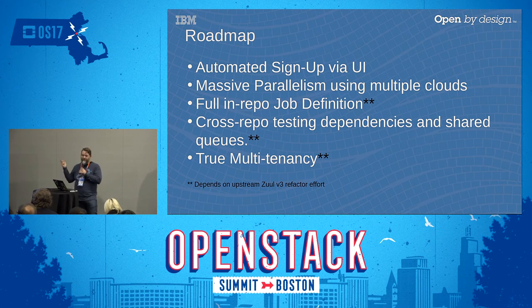Cross-repo testing, we don't actually have that right now. The GitHub driver that we're using, which was submitted by a company called GoodData, didn't support that, so we don't yet, but we will eventually have that once V3 is done and has GitHub support. And we also want to have true multi-tenancy. Right now, everybody's just kind of in one big lump, and so you're going to see the patches testing from your competitors. So if you're Coke, you're going to see Pepsi's tests. Yes, I am shooting for the sky, right?